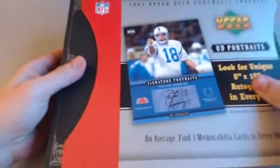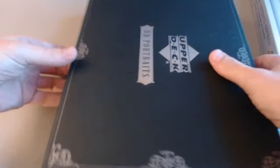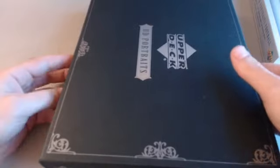All right, guys. That was the 8x10 first. And within that, you get another 3 hits and a couple of base cards to go with it. Let's see who our 8x10 will be. Bridgewater looks so good.